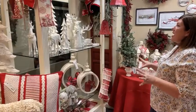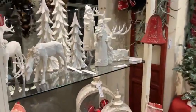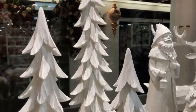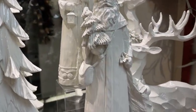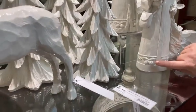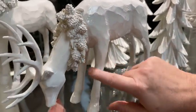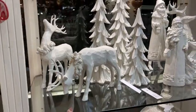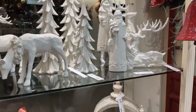And then we have to talk about the new carved look deer, Santas, and trees. These are new for us, and I want to say they've got a gloss or a sheen to them. It gives them just a little bit extra, but you can see all of the grooves in here and look at the detailing right here on Santa's bottom skirt. These are fantastic. Different wreaths. We've got pine cone wreaths here, and we've got the holly and the ivy here, but everything's in pure white.